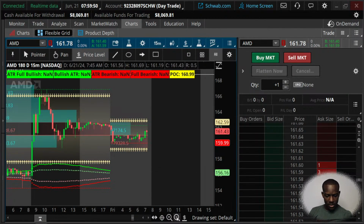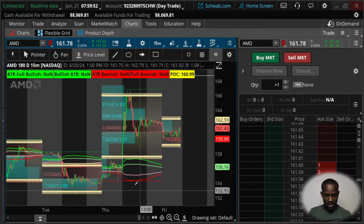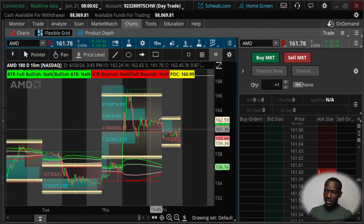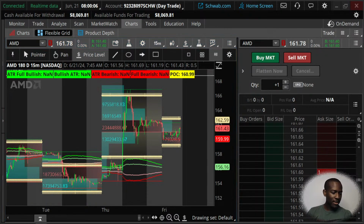AMD, this next one. It did not go down, or maybe it did. No, it went up yesterday. Up and then held these levels. Kind of took a little dip from 165s down here to the 160s, but yeah, it is still up trending, looks like. And right now I'm only looking at the 15 minutes.